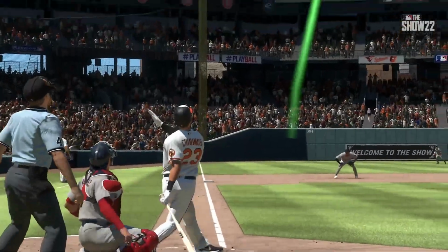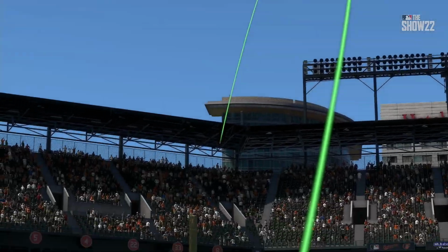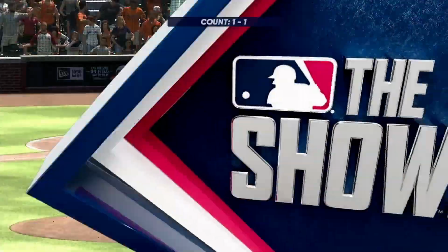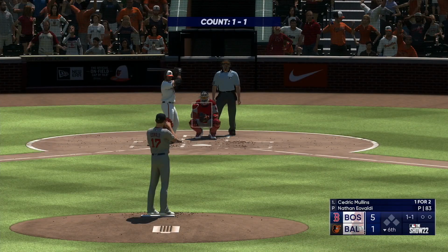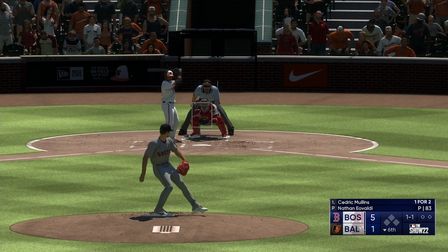Well, this thing was hooking down the line the entire way. We knew it was going to be close, and bam, right off the left field pole. That was a pretty swing, and he found a way to keep his hands inside just enough to keep it fair.